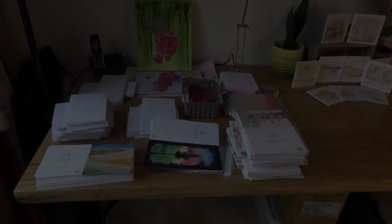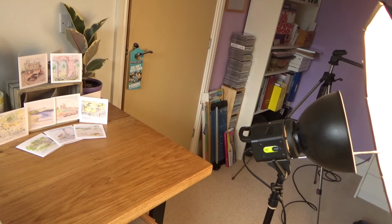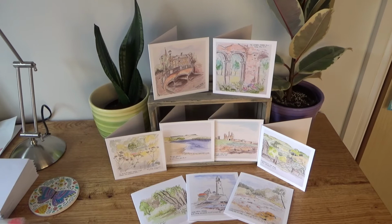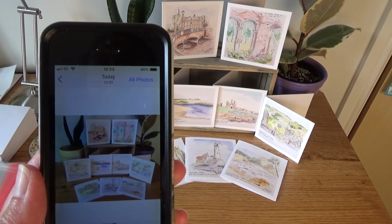Packaged some of the cards up to take to Keepers tomorrow, but to pop onto Facebook, I love it that I can just set up the light, which was in the corner, and use the corner of the desk just to pop some cards to take a quick photo on my phone for Facebook, just so that then the image is out there today. And that's all I need, I think, for social media.